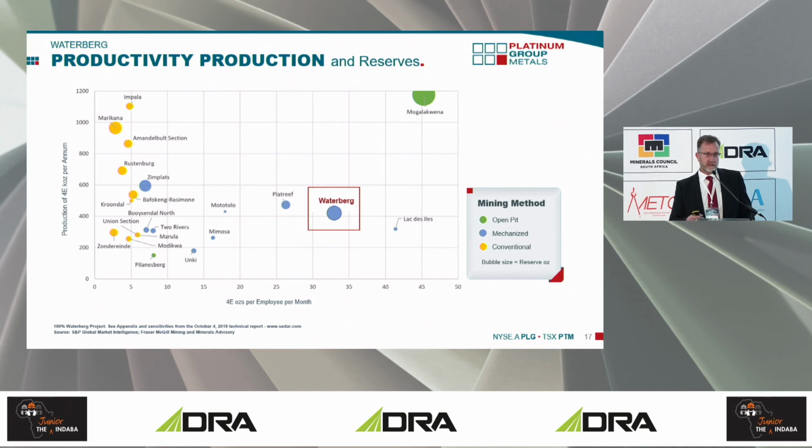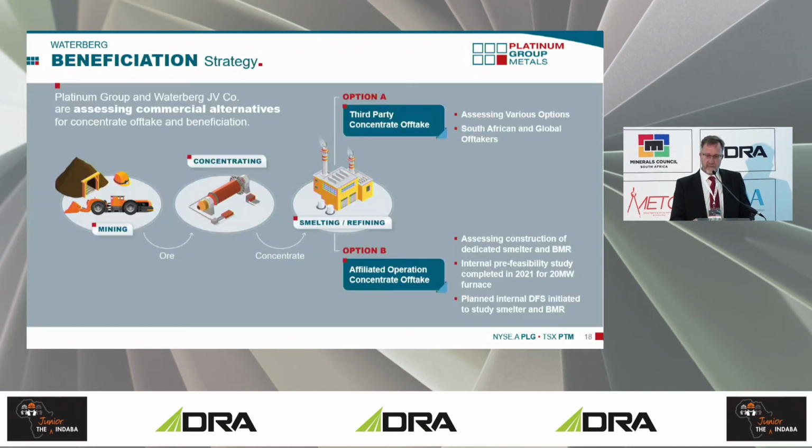And that just explains the cost efficiency benefits that you get out of productivity. Mogalakwena, of course, moves off the scale.